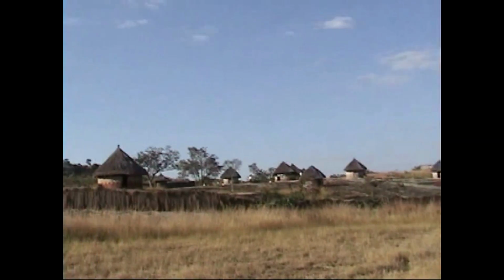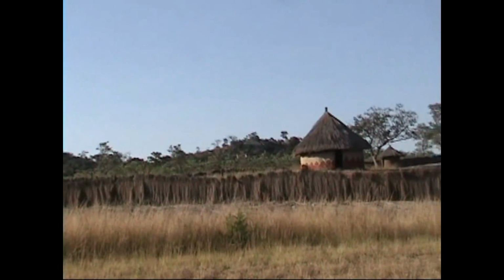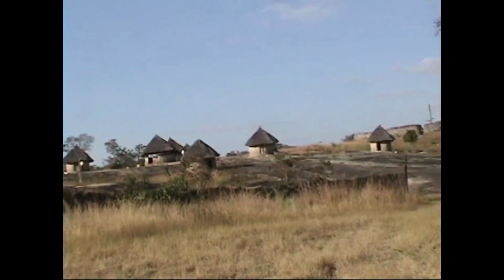All the way to that island. So all these places are white of the king.